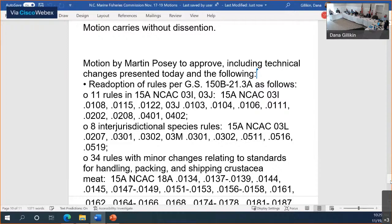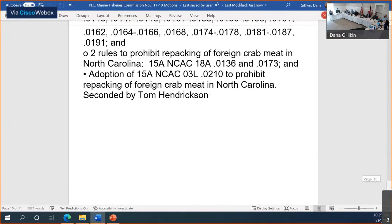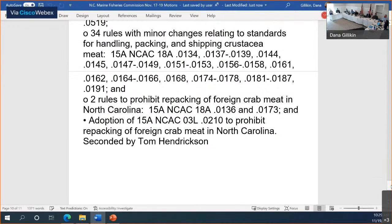Okay. Motion made, second. Any other discussion? If not, all in favor of the readoption of these rules, say aye. Aye. All opposed? Motion passes without dissension.